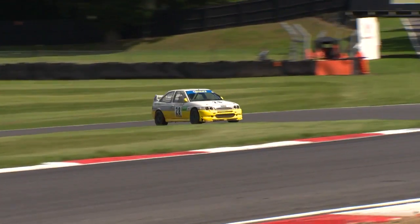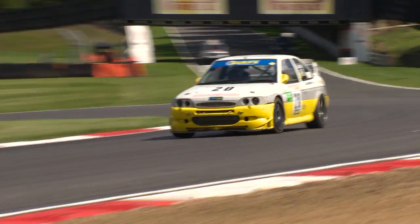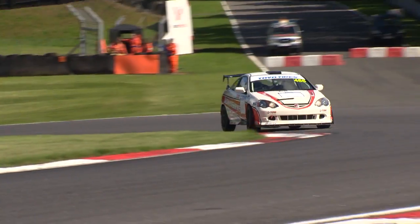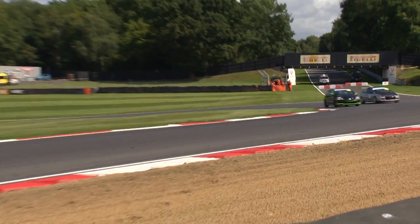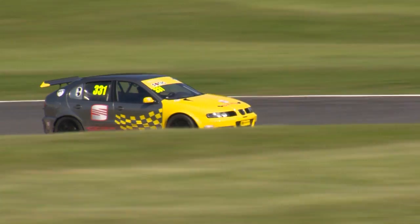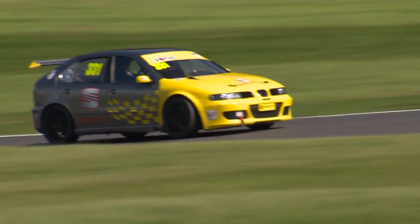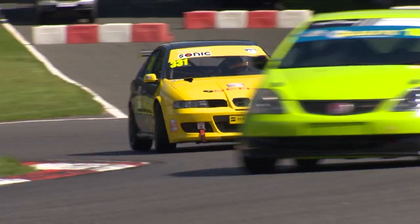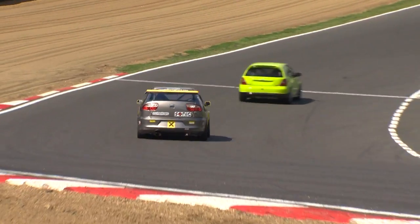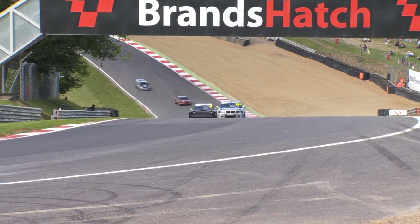And then in fifth place, after that move that you just saw, it is Malcolm Wise, whose weekend gets better and better after a disappointing qualifying session. There are three Hondas on three different laps. The green and black car is Peter Dunmore. He's 2 laps down, but second in the VTEC category, the grey car of William Caswell. And after his last lap off at Druids, starting near the back, up to 15th place now for Bradley Kaler in the Seat.